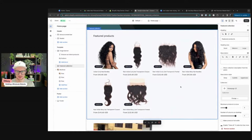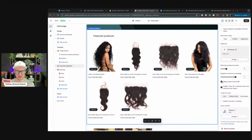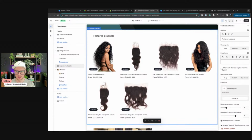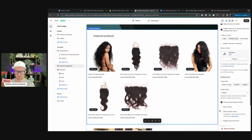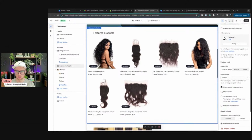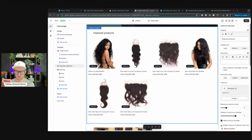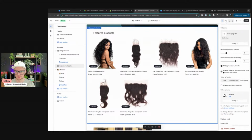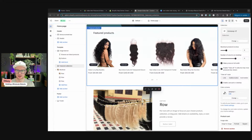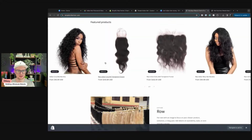Now, what I don't like is that it's taking up 2 slots. So what I want to do is make products full width because I like it to be big on there. And then I don't want category description. We are going to enable swipe on mobile. Where is my swipe on desktop? Feature collection. Carousel on desktop. Okay, and save that. So what that's going to do is it goes from this look to this look.